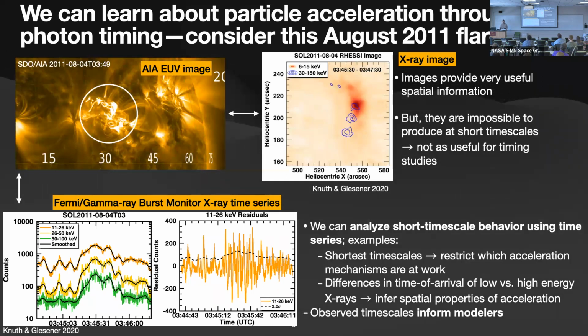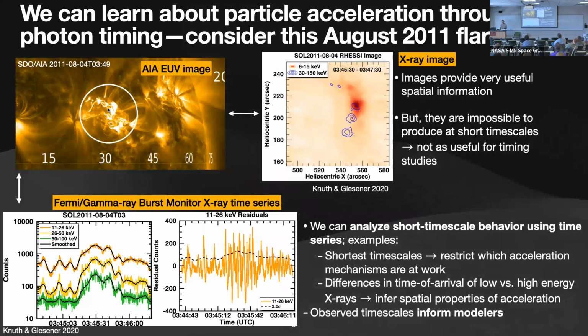We're going to look at, this is basically a case study with a flare from August 2011. This is some work published by a previous UMN grad student. So let's start off with the AIA image here. This is an extreme ultraviolet image, the same wavelength that was shown in the movie before, and that's kind of where the flare is actually happening. I wish I could zoom in, but there are magnetic loops here. It's pretty complex and twisted around.